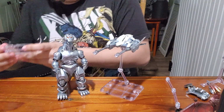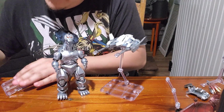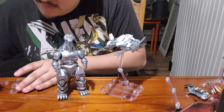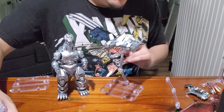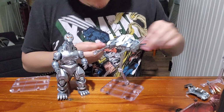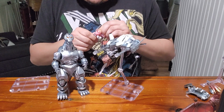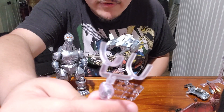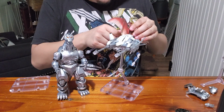How do I get these out? All right. You know what? I won't use these, the Rodan wing flight stand. I will use the cradle that Rodan has. Here's the cradle for Rodan. How it goes on him, I think.